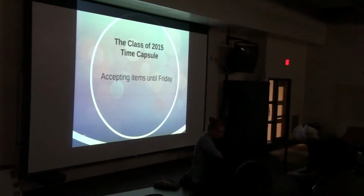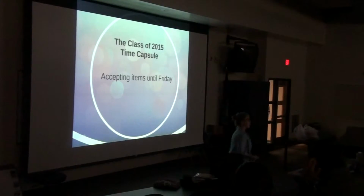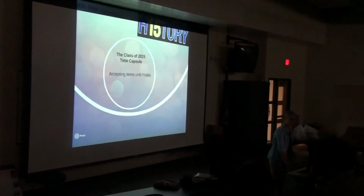Some people gave me personal letters and photographs. I put my graduation invitation in here. There are some things from different clubs and organizations. And then I got an extra varsity letter just for us to look at. But those are just a few examples, so if you want to bring anything in, just let me know.